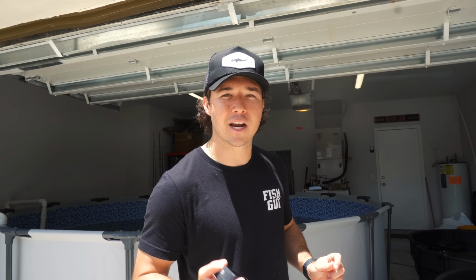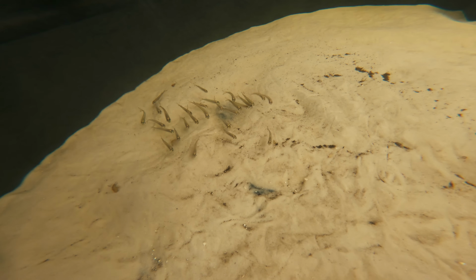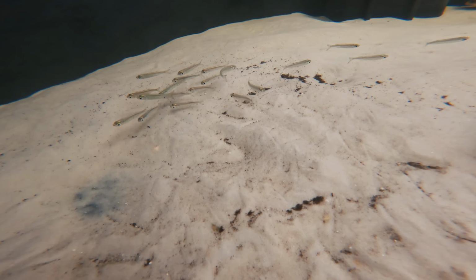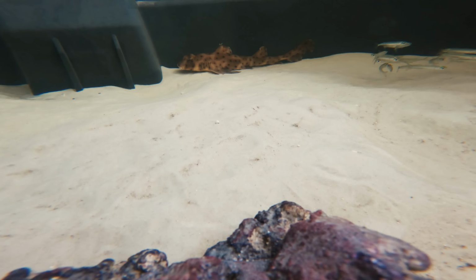So I'm gonna get the GoPro in there and see if he wants to eat them. I also threw a bunch of glass minnows in the tank as well. There's a big herd of them swimming around the tank. Just in case he gets hungry at night, he can pick off one of those guys one by one, stalk them in the night, because that's when he gets most active. So a bunch of food for this guy.